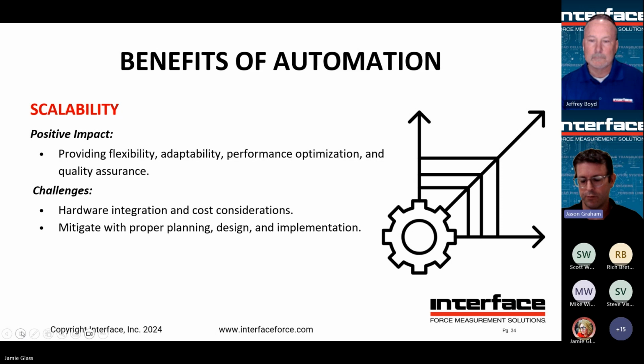We work with everyone on the proper planning, make sure that the design and implementation works and it meets your automation needs. Next slide, please.